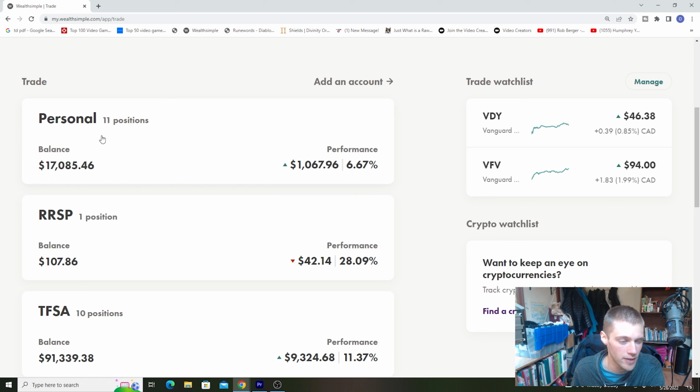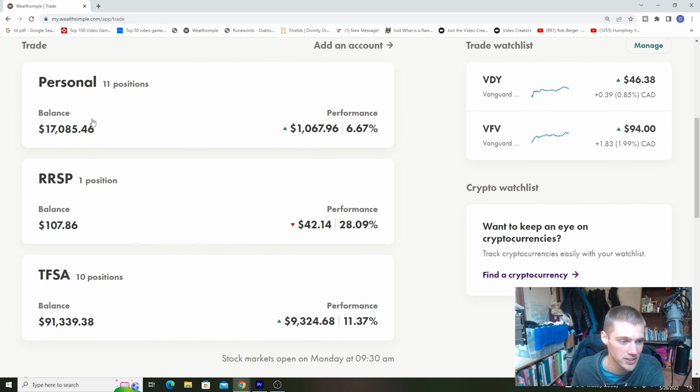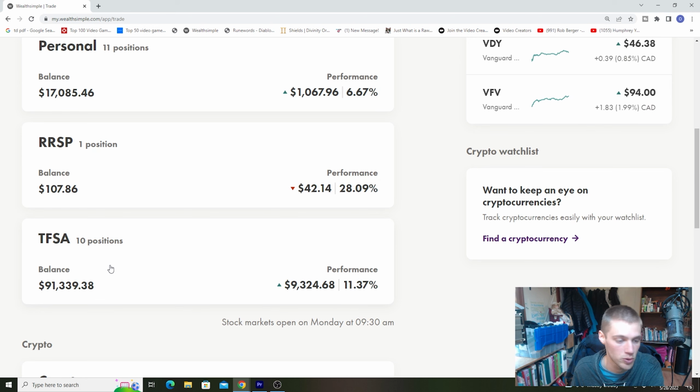Alright guys, before we go any further in the video, I'll give you a quick little portfolio update of everything that I have here on Wealthsimple Trade. So as I mentioned earlier, we currently have 3 active portfolios inside of a Wealthsimple Trade account, and they all equal together $108,646 Canadian, as you guys can see here on the left side. And the two main accounts that we have are the personal account, which is $17,000. The personal account is mostly our Canadian-based portfolio with a little bit of US stocks, but it's mostly Canadian-based. And then we have the TFSA, which is a mixture of US stocks, growth stocks, and Canadian stocks. It's pretty much our main portfolio here.